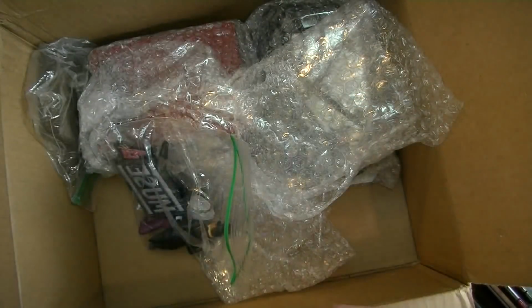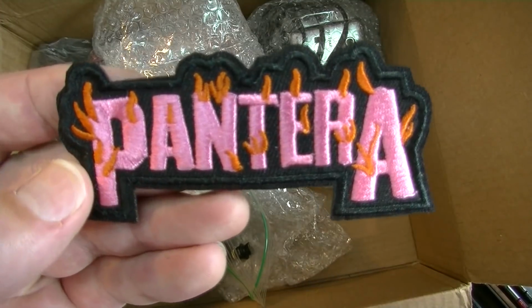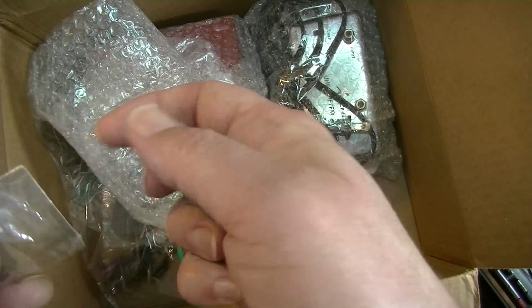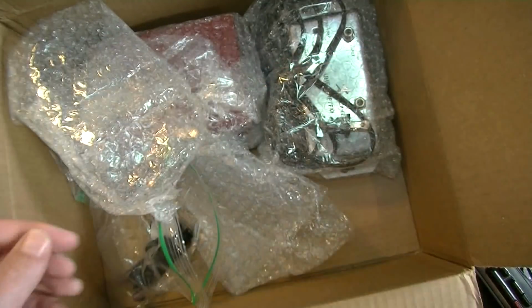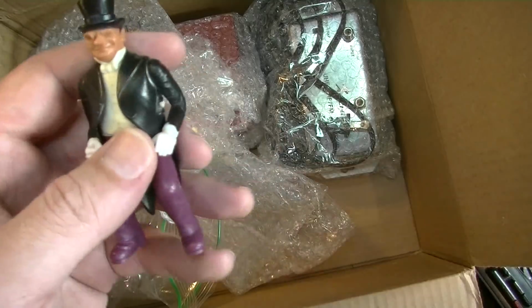There's a sticker as well. What we got here? Oh, Bowie? Yep. Muse patch. Very cool. Got some GNR picks. Yeah, I'm more of a pick collector than I am a pick user. Got the keychain. Pick keychain. Thank you. There's another pick holder. The penguin. He's got to go somewhere. Where are we going to put the penguin?